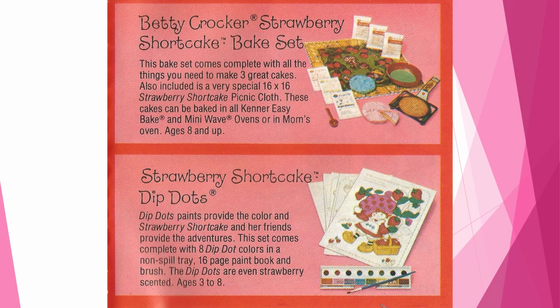The product showcased at the bottom of the page is the Strawberry Shortcake Dip Dots. The description reads, "Dip Dot paints provide the color and Strawberry Shortcake and her friends provide the adventure." This set comes complete with 8 Dip Dot colors and a non-spill tray, 16-page paint book, and a paintbrush. The Dip Dots are even strawberry scented.